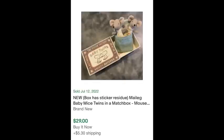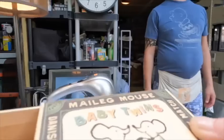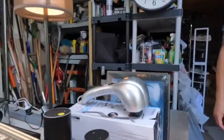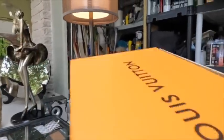I maybe saw one up for sale on eBay, but I saw a couple sold. 29, 36 best offer was taken on this other one, and then there was maybe one that was still up for sale. Yeah, here we go. This one is the baby twins. They were up for sale for 40 bucks. I just thought they were cute. They look like a little matchbox. So chances are I'll pop it up for about 30, 35 bucks, based on what has sold already and what is up there currently, only having one.